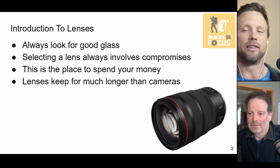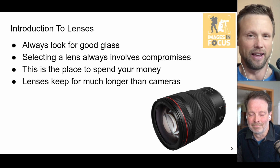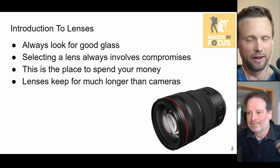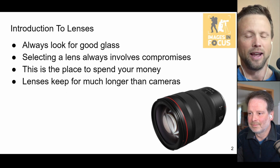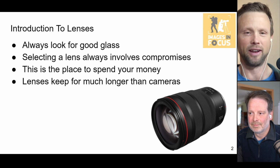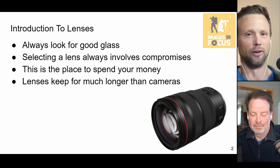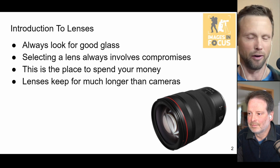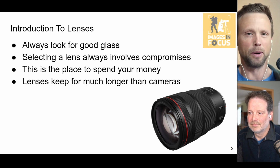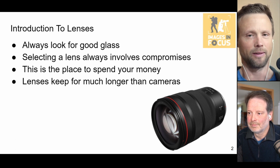The third thing is that this is the place to spend your money. Buying that good quality glass is going to pay many dividends down the road. And lenses are going to hold their value, much more so than camera bodies. Camera bodies come and go. The technology is always improving on these image sensors, the focusing algorithms, and so forth. But you can continue to repurpose these lenses with each additional camera body that you purchase.